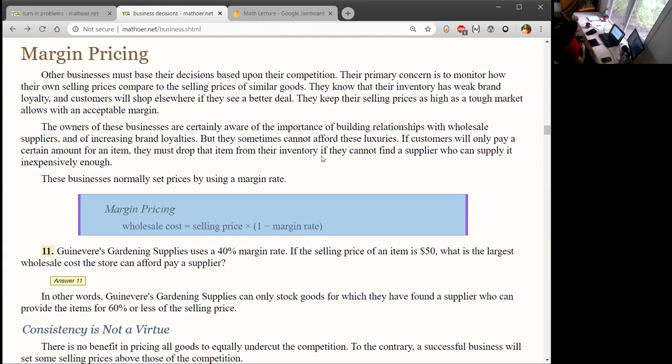So the classic example of a margin pricing business is the vitamin stores that used to be around in the malls all the time. I don't know if they are anymore, but people would have zero brand loyalty. If my vitamins are cheaper at this other store, I will immediately switch. What's another example we can think of, a store with margin pricing?